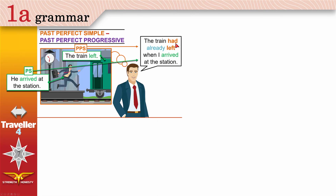And we use had. You can say the train had left, or you can use a time expression like already. It is correct to use already or not use it. The train had left when I arrived at the station, or the train had already left when I arrived at the station. Is it correct to begin the sentence with the second action? It is correct. You can say, when I arrived at the station, the train had already left.